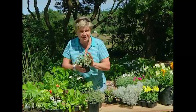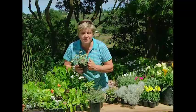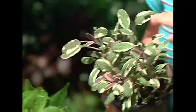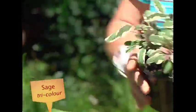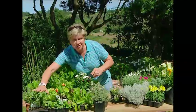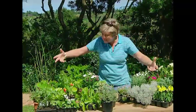Sage. No garden should be without sage. Sage, most times in any garden, is killed because we overwater it. This is a tricolour sage. You can see its beautiful coloration here. Keep it dry. Tomatoes, great. These are little cherry tomatoes, which we'll place in the top to be able to come tumbling down.